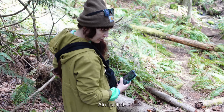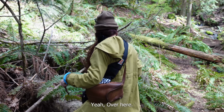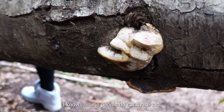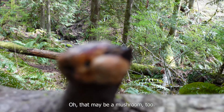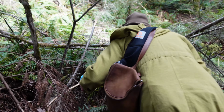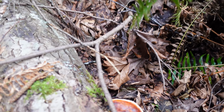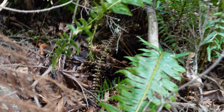Whoa, whoa, whoa. I almost fell, but guess what? Somebody here found the first mushroom of the day. Yeah. Over here. I don't know. Some people do cut those too. There's tree mushrooms, and that may be a mushroom too. Oh, this one's big and blue. That's cool. What do you got? Right here. And they're also in the book. Let's see, a clamshell. We have a book too.